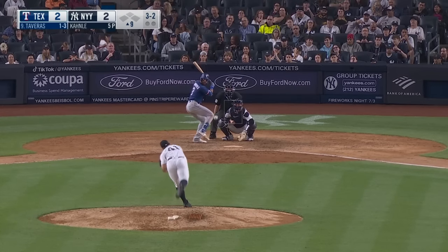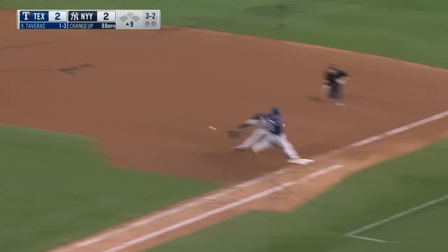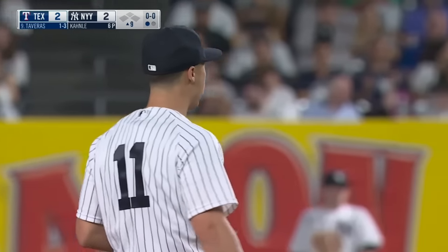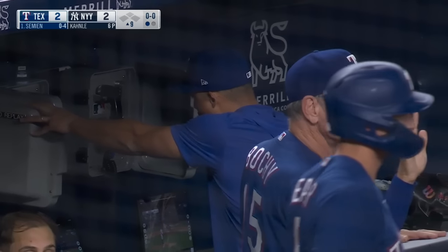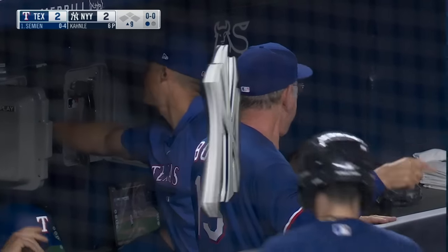A 3-2. Rolled slowly to short. Volpe charges. Tough hop. Still makes the play. Nicely done by Anthony Volpe for the first out. Tavares is a guy who can get down the line, as Bruce Bochy wants to wait a second. Said he's out, so we'll continue play.